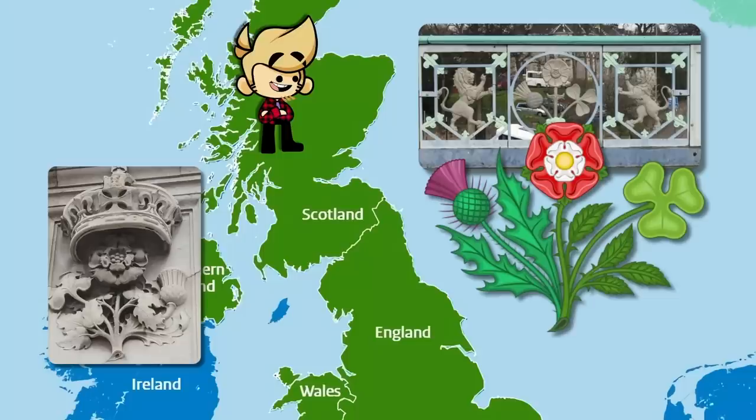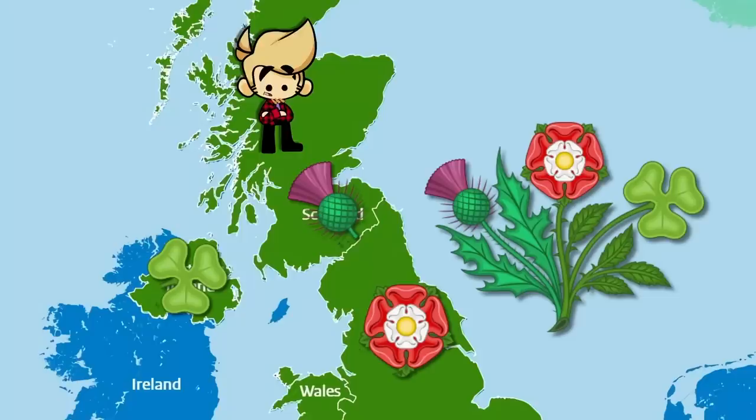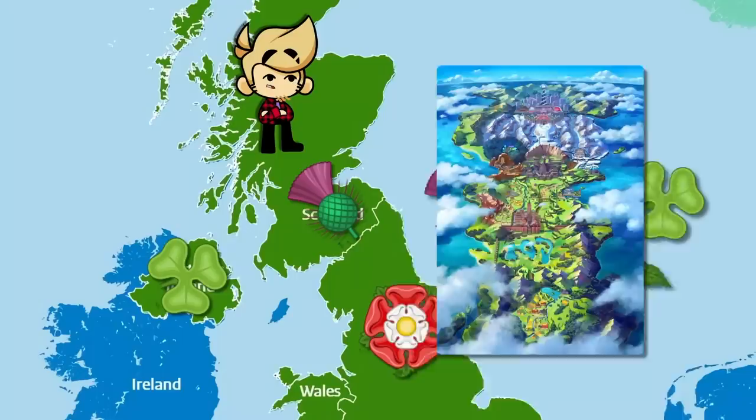And it's the national flower of Scotland, which, like, yeah, makes sense given everything we've just learned. And it's the flower used to symbolize Scotland whenever appropriate, like all over these examples. The rose is England, the shamrock is Northern Ireland, and the thistle, Scotland. Does Wales not get represented here? They are forgotten even in their own homeland. Wow. No wonder the country is just missing in Galar.